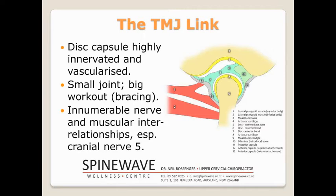where tensions within the TMJ and clenching can create a lot of neurological disturbance in the TMJ, which feeds back into the brainstem, feeds back into cranial nerve 5, which is the trigeminal nerve. We're going to talk about that next, and that can start changing the level of tone or the ability to perceive pain. Suddenly the individual is highly sensitive to pain because this area is so vascularized and there's so much innervation, there's so many nerve connections that make it all work.